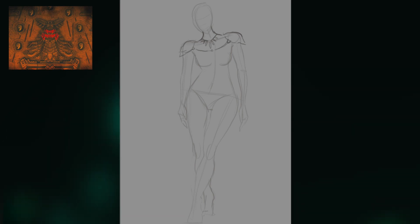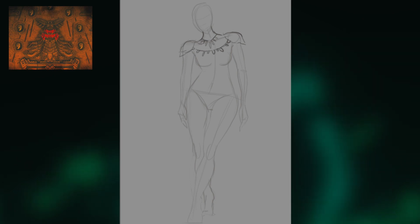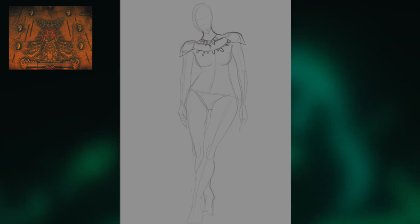Now we have this second layer. It's a bit odd to have two sets of necklaces, so I believe it to be a chain between a set of shoulder pad armor.